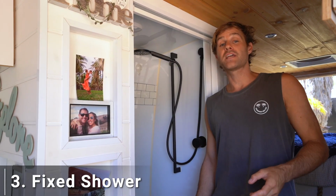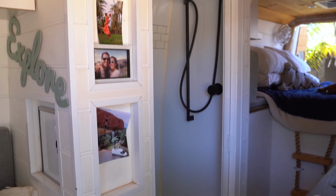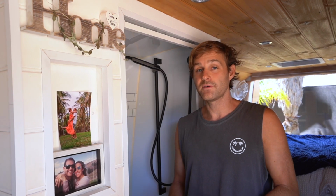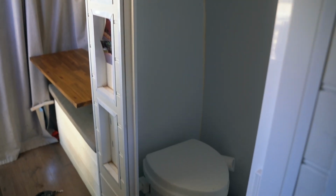#3 is having a fixed shower. A fixed shower takes up way too much room in such a small space like a van. We thought we were going to use our shower every day, but in reality, we avoid using it to save our water, and it's a pain to remove everything out of here just to have a shower.